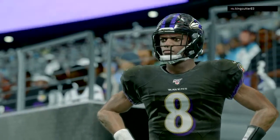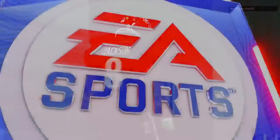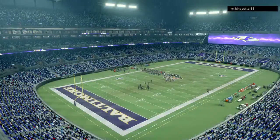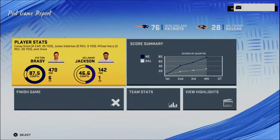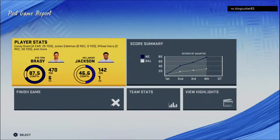So for New England, they're setting themselves up as a major contender as they move to 8-1 now on the year. And they'll be able to enjoy this one through the bye week before they get back at it again. Meanwhile, for the Ravens, they fall 2 games under 500 now at 3-5. And they'll try to turn things around next week as they have a matchup in Cincinnati against the Bengals.